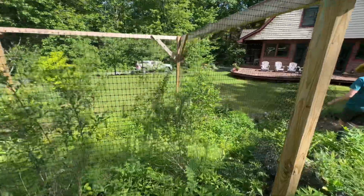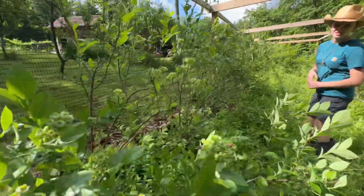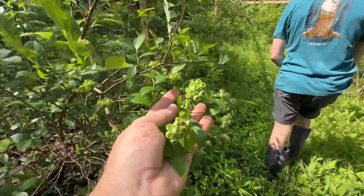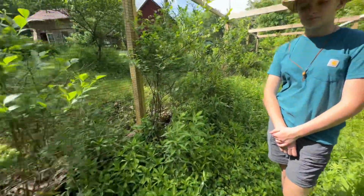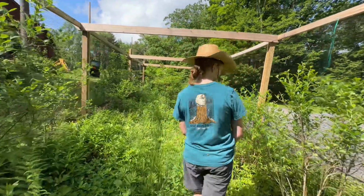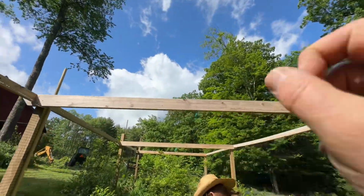I think the blueberries look like they're doing good. Oh yeah. We have to net this up pretty soon. They're loaded this year. These are all larger blueberries. Yeah, they look really good. That's great. I'll have to order the top net.